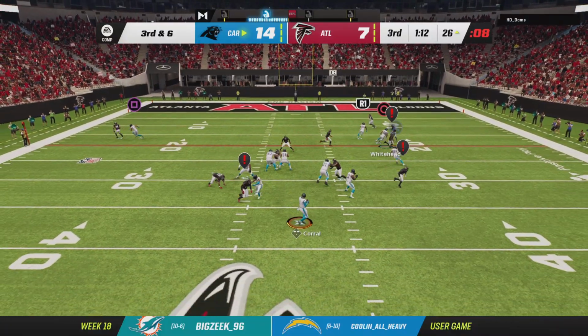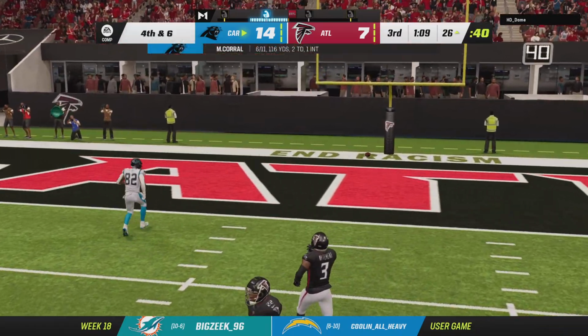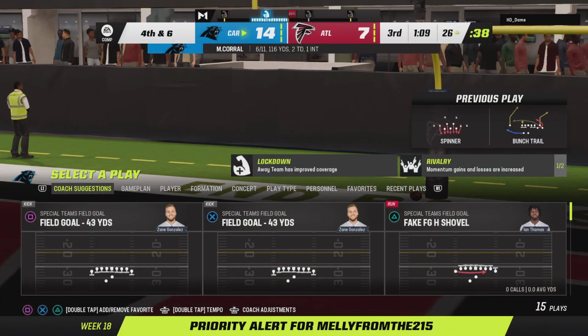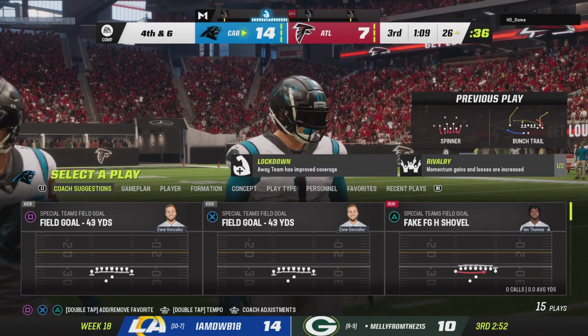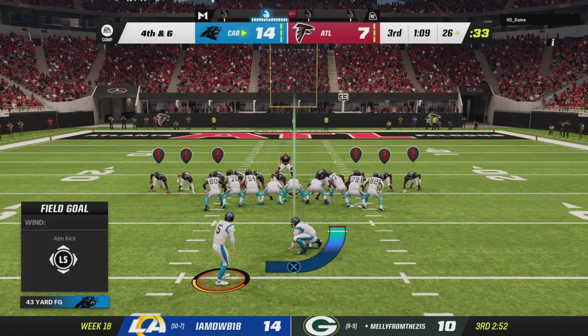On 3rd down, here's Corral. And that is incomplete. The coverage keyed in on him since that last completion his way. He earned a little more attention on that route, and that made it a lot tougher to get a clean throw his way.